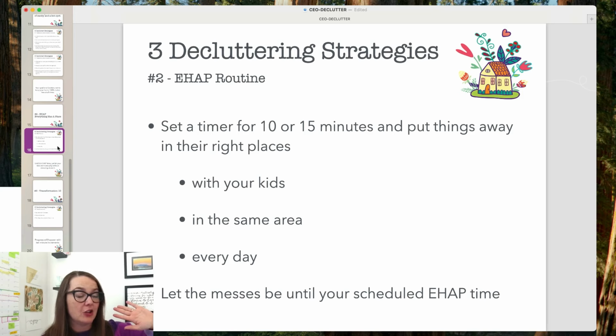And you see how much you can get done. And then you get excited when it is done, even if it's just the timer going off. And even if you didn't do it all. I'm not saying that in 10 or 15 minutes, you will have cleaned up all the messes. But I am saying you will be surprised at how much you did get done. You'll be surprised at how much work you did get out of the kids.